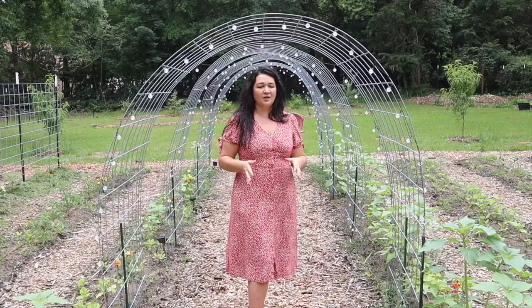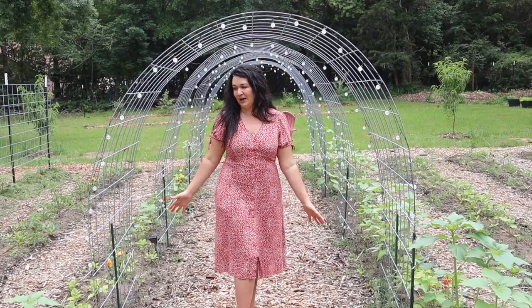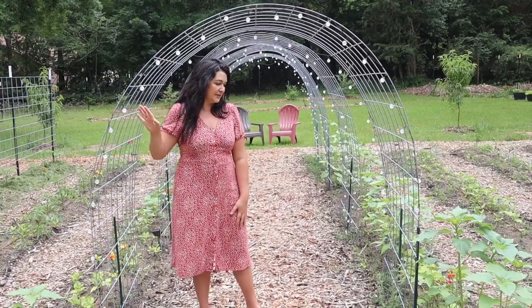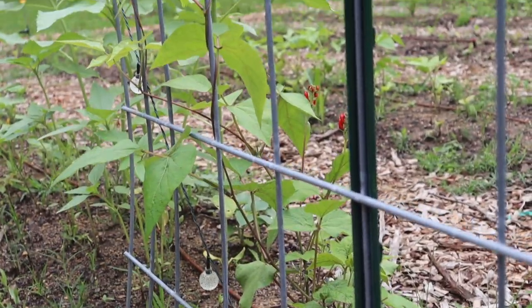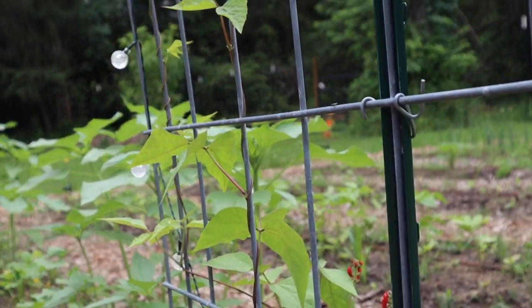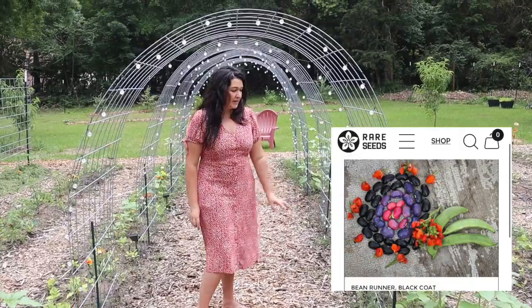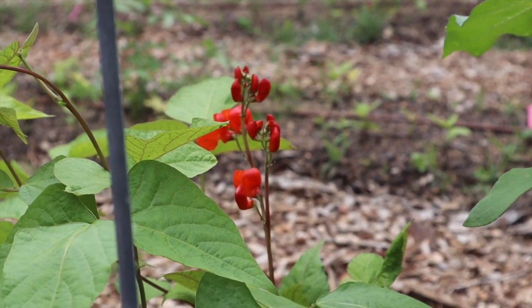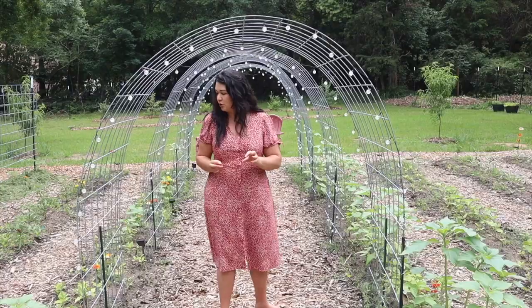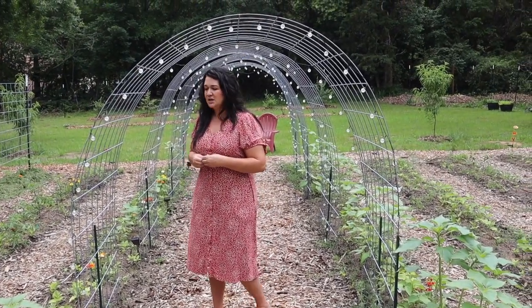So this first aisle is our widest aisle, and it makes me happy. This is probably my favorite spot of the garden because of our cattle panel trellises. On this first row of trellises, I have black beans growing. I've never grown these before, but they are called black coat, and they have these beautiful red blooms. They're already starting to climb up here. They were struggling a little bit with looking yellowish, so I gave them some fertilizer to boost that.